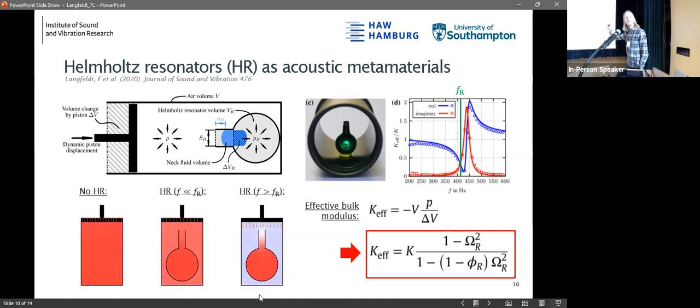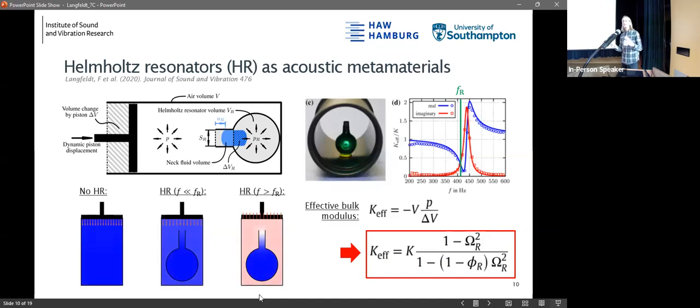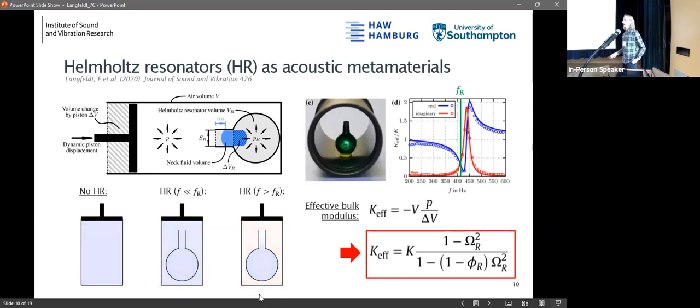Some frequencies become very low. In this case, the bulk modulus doesn't become negative, but it becomes almost zero, which indicates that the stiffness of the air volume with the Helmholtz resonator becomes very, very low. So it's like the air layer is actually much bigger than it is in reality.